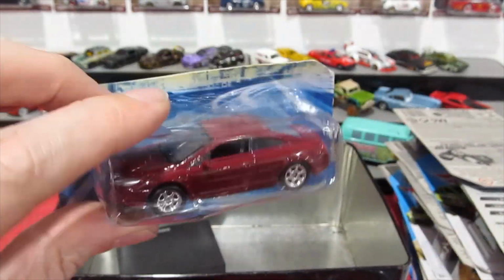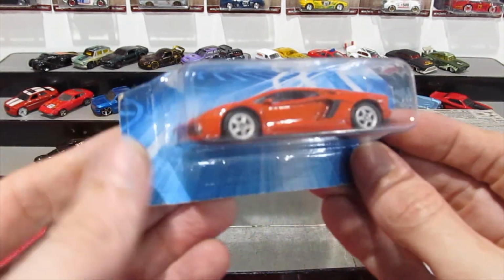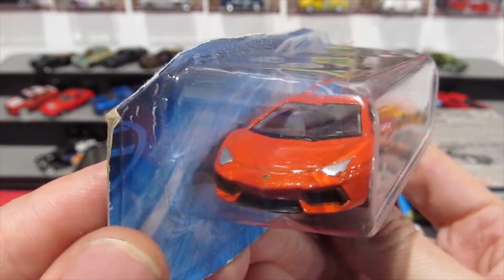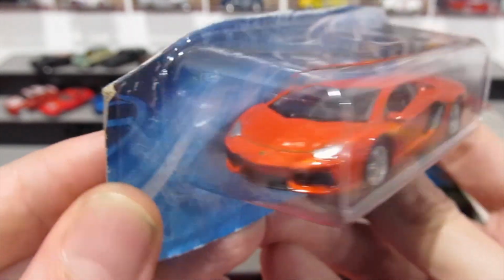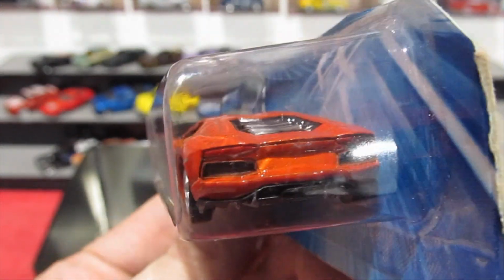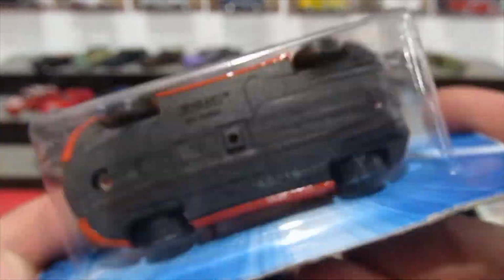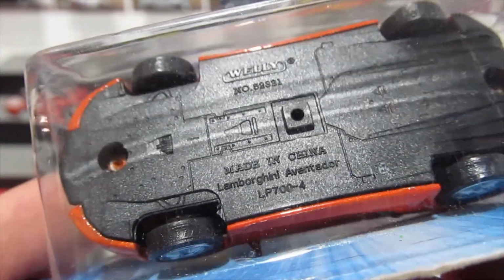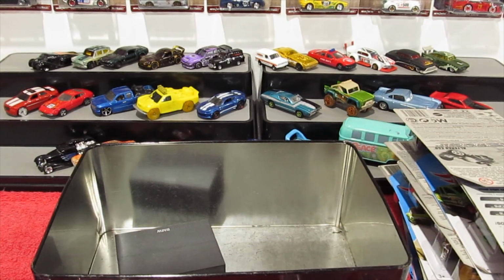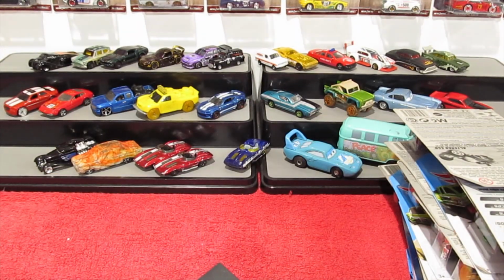I'll have to open these up next week, I think. I'm not going to open up any more cars from now, only because it's at 20 minutes. I don't think you want to sit here and listen to me rambling on for too much longer. So there you go, Lamborghini Aventador. Great detail on this one. Show you the base. Very cool. In nice Lamborghini orange. Alright. Get the box out of the way.